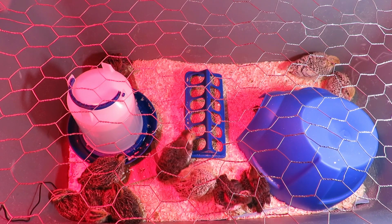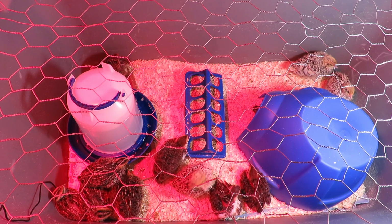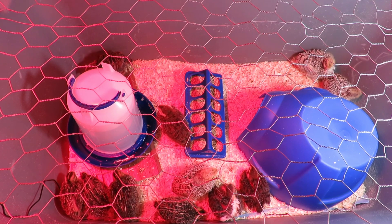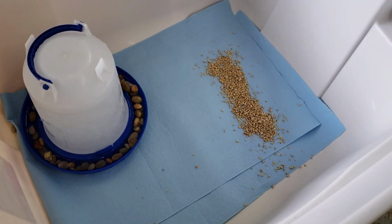They will kind of go through that and figure out what works best for them. Now at 2 weeks old, I don't worry about it at all. They just get the regular size crumble that comes out of the feed bag. So when you first start out, you want to put their food on a little blue paper towel, just so they kind of get used to eating it.